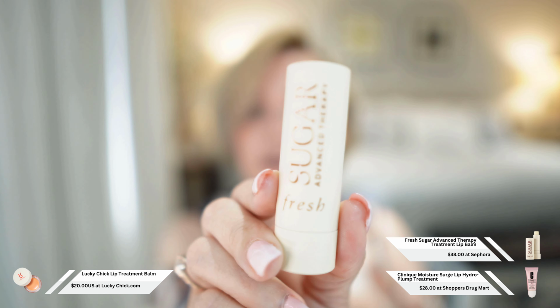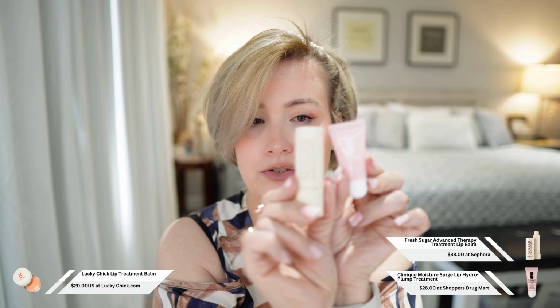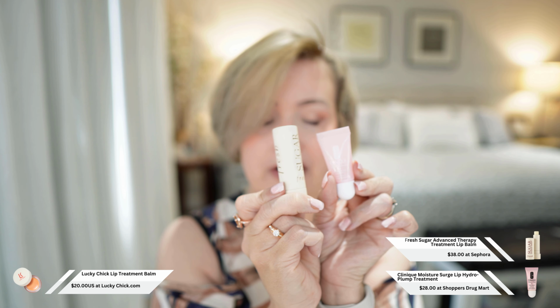Now, this is the one I use during the day. In the morning when I'm doing my face prep, I will add this to my lips and let it sit until I am ready to do my makeup. And then I just kind of dab it off and then put my lipstick on when it's ready. But this one I use at night. So these two, definite favorites. And this one, bye-bye.